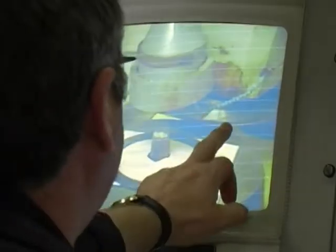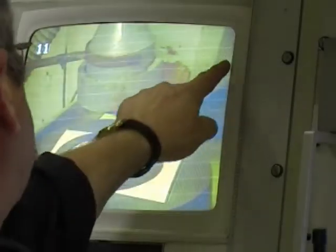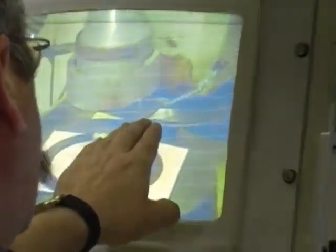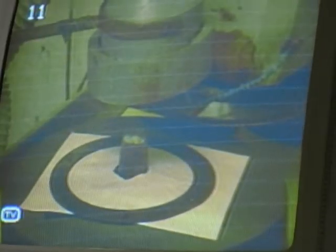You can see the saw blade. You can see the projectile. This is cooled air that is blowing on the saw blade, so that the temperature of the saw blade is not getting too high.